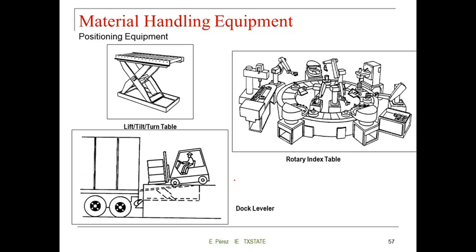So positioning equipment, here are some examples. The lift turntable is right here. This can lift, and also, as the name says, you can turn this table. This is a rotary index table. So again, you're going to be moving parts around, and there will be processes happening to that particular product. And this one is more for warehousing, so you're going to be providing this type of lever for those forklifts.